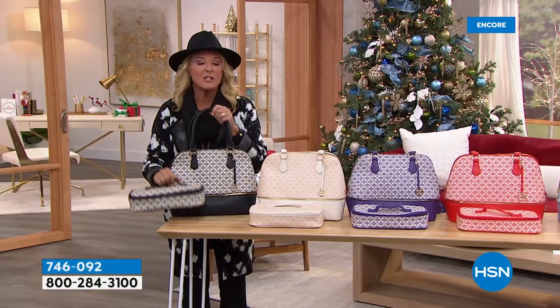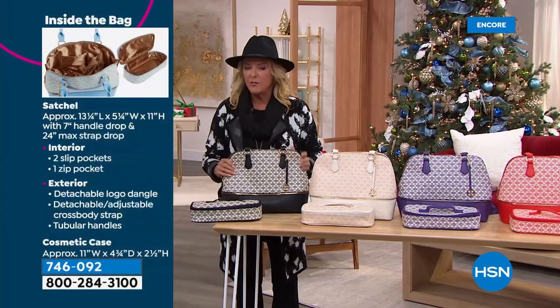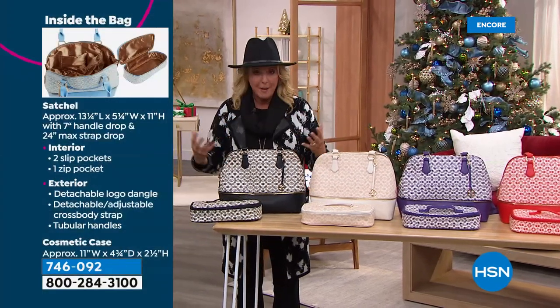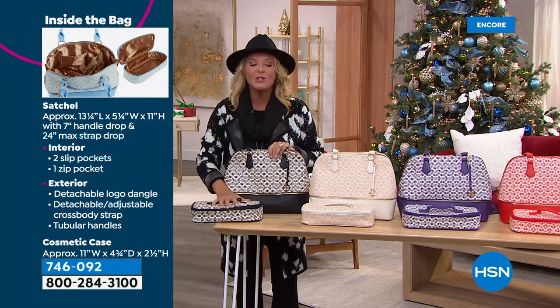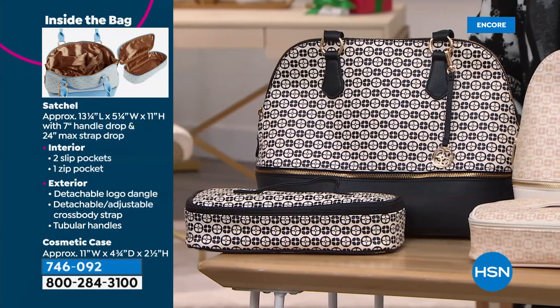Now, once again, originally this was $75 and it's beautifully made. All the high-end features you'd find in a very couture style bag. But tonight we're at $29 and some change. So again, lowest price that we've ever offered.